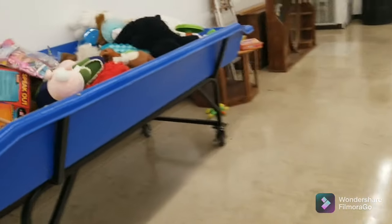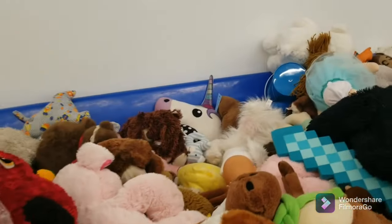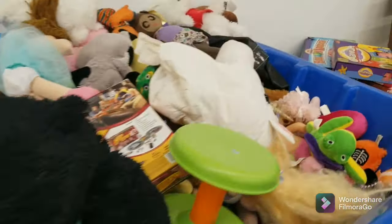So here I'm looking at some more clothes. I actually don't pick up any clothes here. These were piled so high it was almost impossible to sift through them. But here's the one section that I like, as y'all would know.